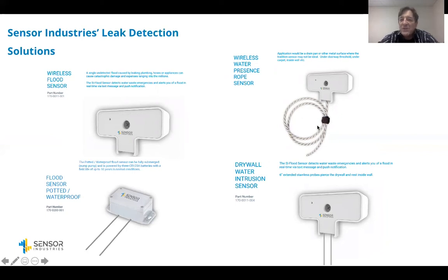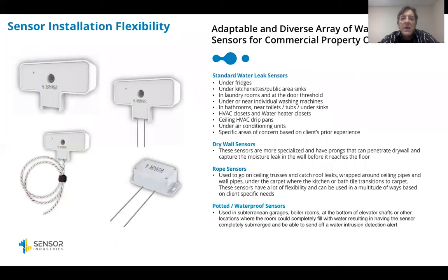We also have a rope sensor here. This can wrap around a pipe, in walls or out of walls, and can also run underneath carpets. We also have a drywall sensor, so we can detect water leaking on the insides and outsides of drywall. And again, here are some different applications: under fridges, in bathrooms near toilets, HVAC closets, ceiling HVAC drip pans. Again, a lot of different varieties of application.